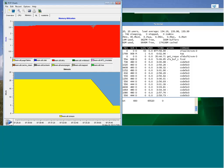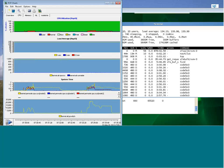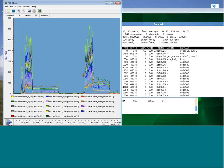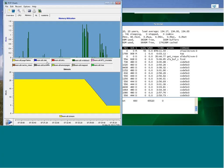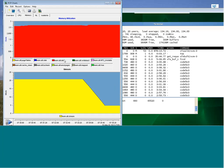And I'm trying to find the correlation here. So that traffic there appears to be a flush. I'm not seeing anything actually change in my memory footprint. I'm wondering if the flushing is being aggressive enough. I'll check something here.